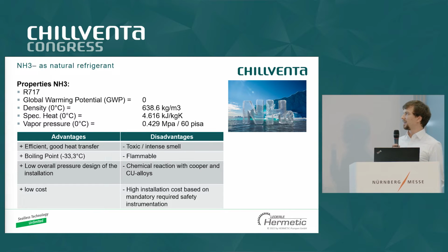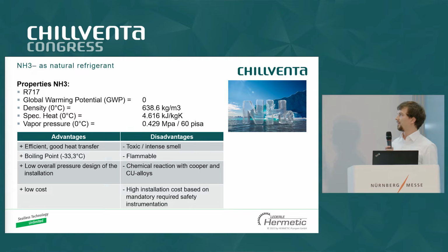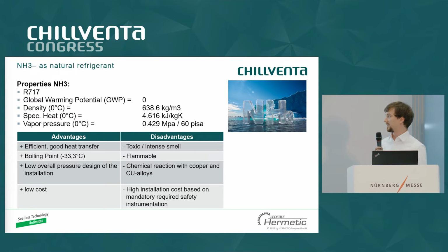Ammonia itself, as I said, the most important one in the industrial refrigeration systems. It's highly efficient, theoretically more efficient than propane, for example. There's a low boiling point, and also a big advantage is the low pressure design which is needed. So we are talking normally about 16 bars pressure. But disadvantage is it's toxic. It has a really intensive smell. For example, for leakages, there could be negative effects for goods and also for humans. It has a chemical reaction with copper and copper alloys, and these 2 points make it more expensive for the refrigeration installations itself.